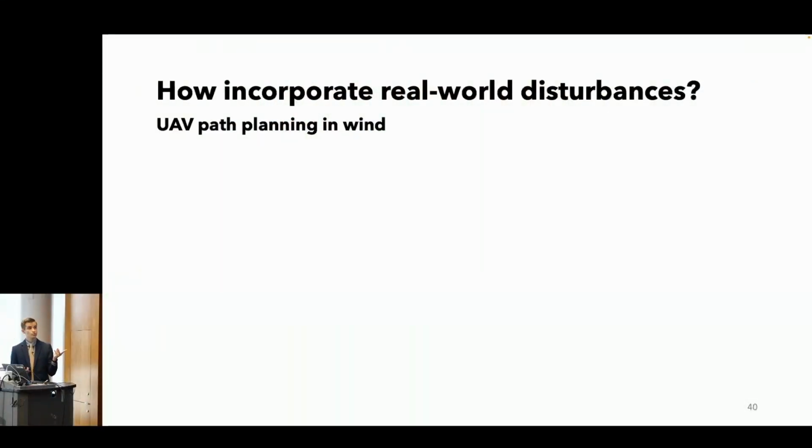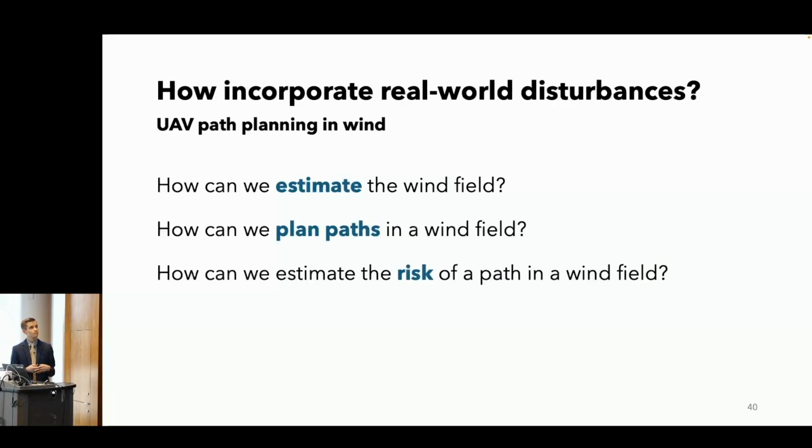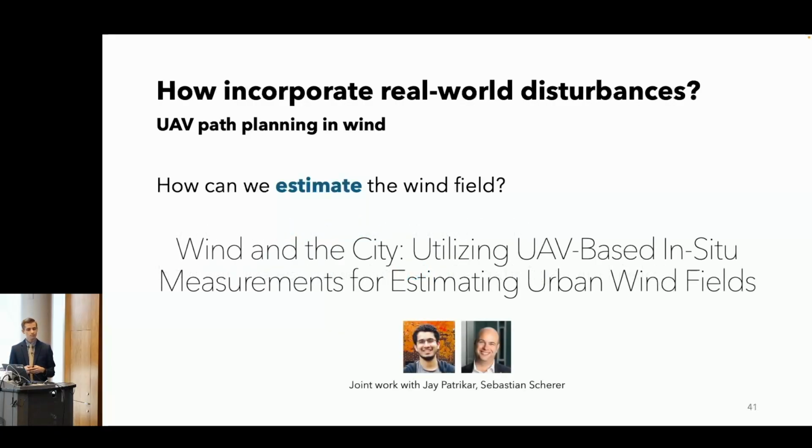So we want to answer 3 questions, which is how can we estimate the wind field? How can we plan paths in the wind field? And then also, how can we estimate the risk of this path in the wind field? So we explored this first question in one of our works where we seek to estimate the entire wind field within an urban environment using just local measurements from a drone.